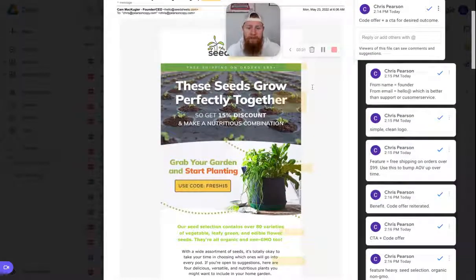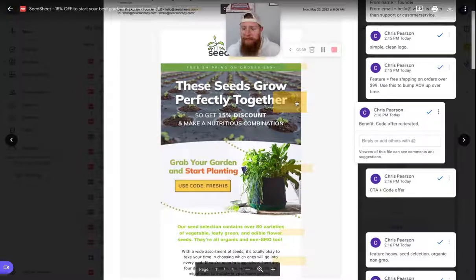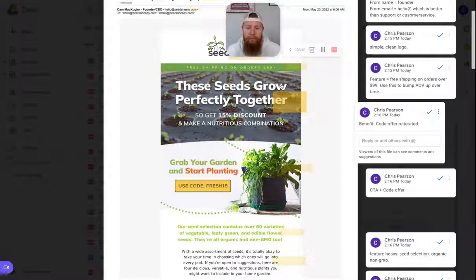Next, we have the header section here. These seeds grow perfectly together. And then the code offer discount. The main thing here is you have your benefit of these seeds grow perfectly together.